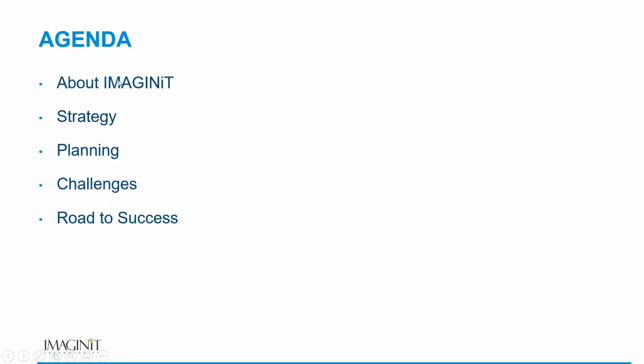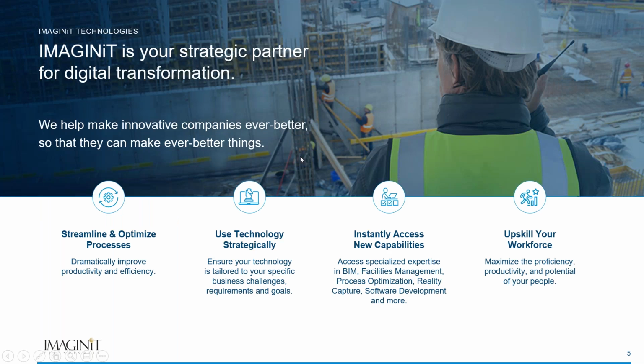So the agenda today is we're going to just talk a little bit about who IMAGINiT is, and then we're going to talk about the strategy, planning, challenges, and road to success, if you're considering this transition from the Bentley platform to the Autodesk platform.